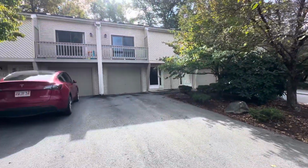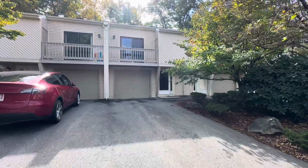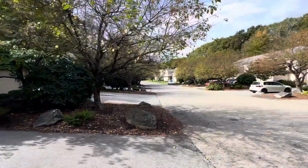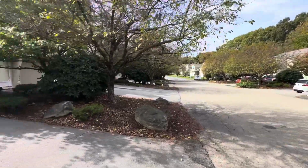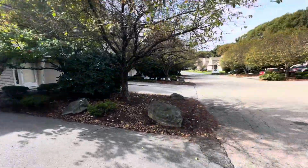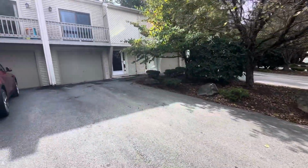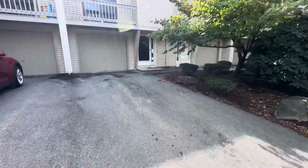Just coming here to show you this new apartment that we have for rent right now. This is 3 John Drive, and this is a 2-bedroom, 2-bathroom apartment in North Grafton. And I just want to start off by showing you what it looks like from the outside. So it's a condo. It's a condo rental unit, and it comes with a good amount of features.